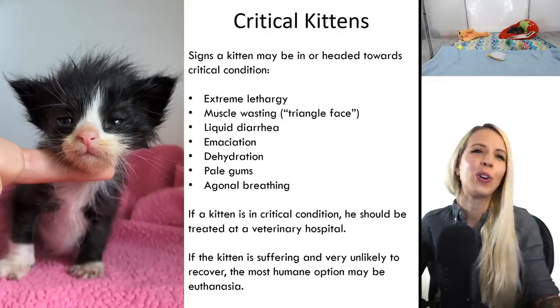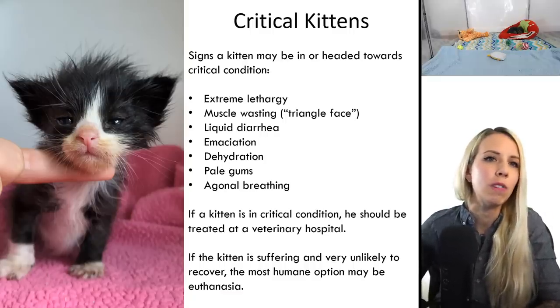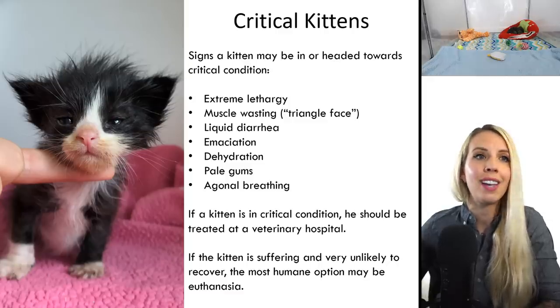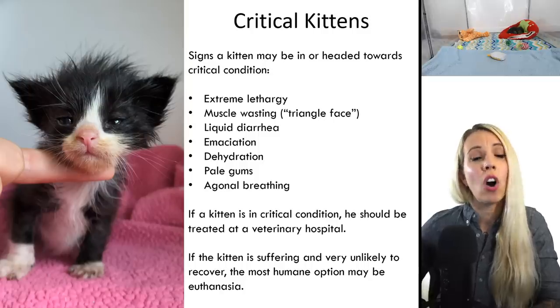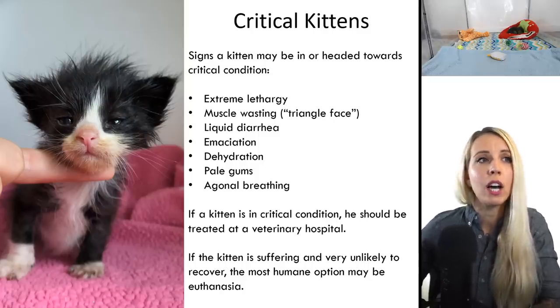Okay, critical kittens. A critical kitten is a kitten who is in severe medical distress. These kittens need to go to a veterinary hospital right now. A critical kitten is one who has extreme lethargy. They can't walk around, get up, or lift their head. A critical kitten might have a very gaunt or triangular look to their face. It's called muscle wasting, that's the muscles of the body wasting away.